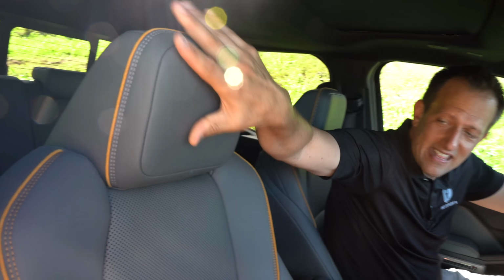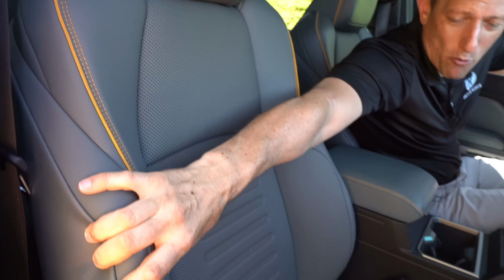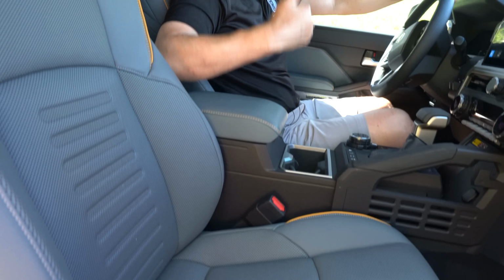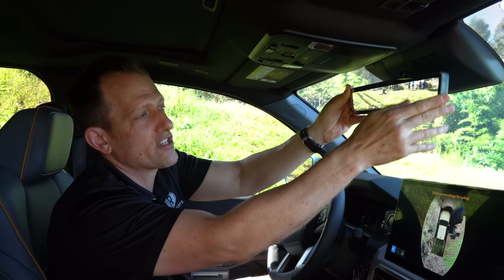The seats, that gray finish with the piping, with the stitch. Look at the design. Nice bolstering, both top and bottom. Power seats for the passenger, power seats for the driver, and you have a standard size sunroof. Plus, we're not done yet. Of course, digital rear mirror.